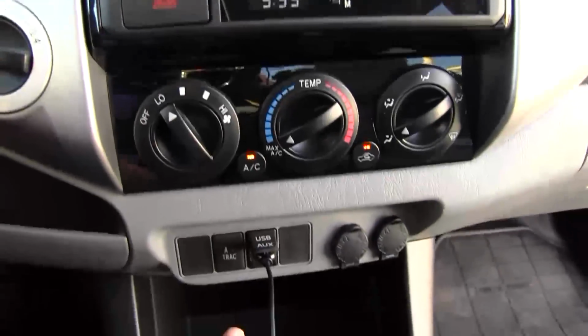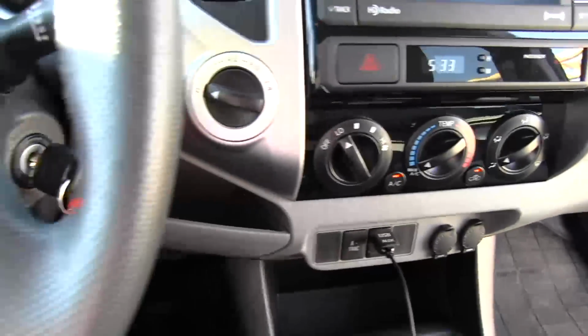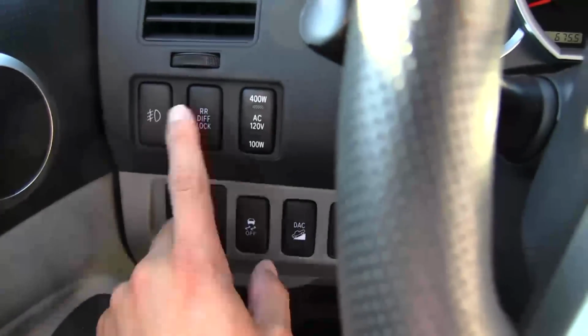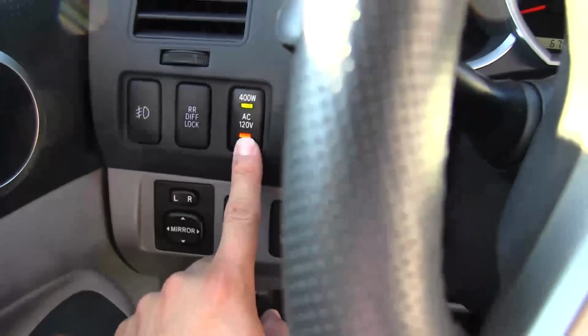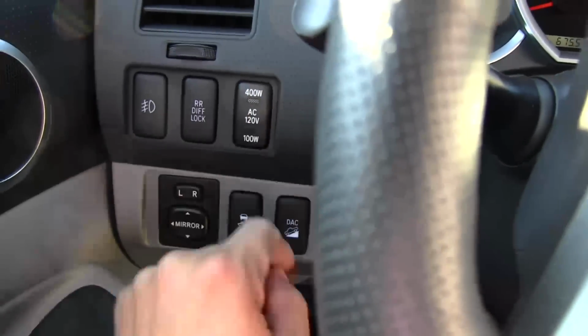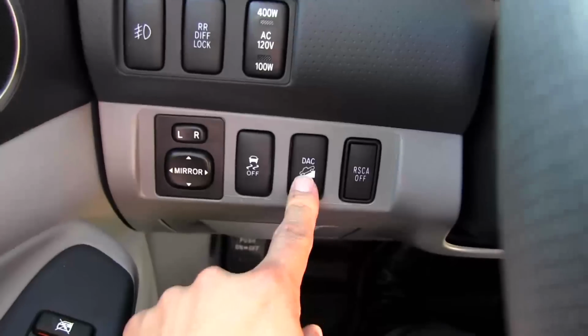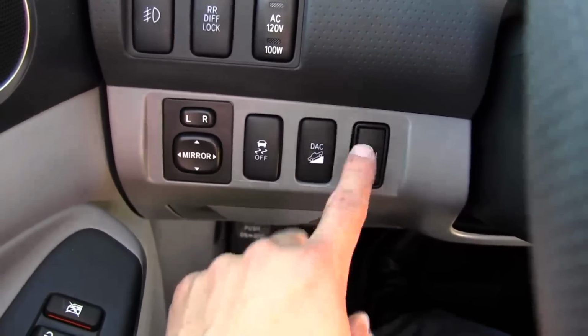Down here we have our Toyota A-TRAC button, which is separate from the rest of the controls and all-wheel drive systems. We have our fog lights, rear differential lock. This turns on and off the power adapter in the cargo area. We have our stability control, our hill assist, and this is rollover control.